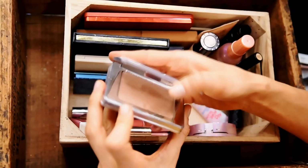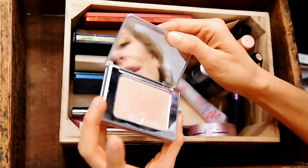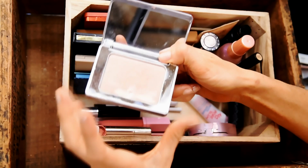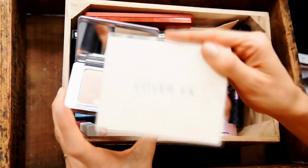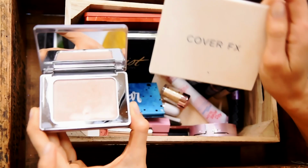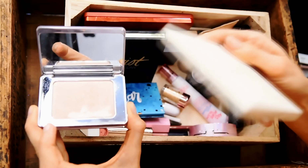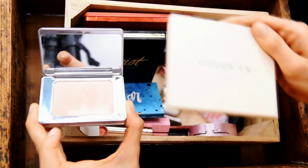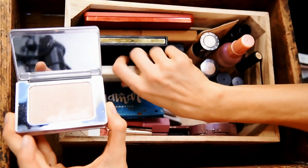Moving on to this thing right here. This is the Natasha Denona Super Glow. I do want to keep using this thing. I really love this formula. I think it's beautiful. I haven't been reaching for it as much lately because I've been traveling so much with this thing right here. Or if I'm not traveling, I'm often like taking my kids to a baseball game and I have to do my makeup in the car after I drop them off for like their warm-ups. So I will take something like this with me just because it's easier to travel with.